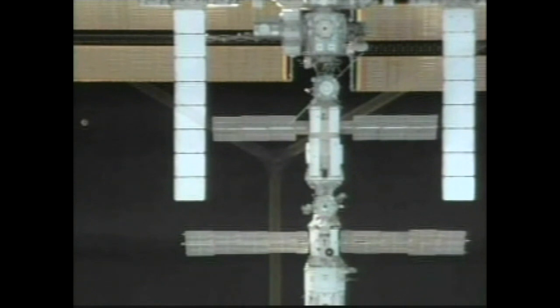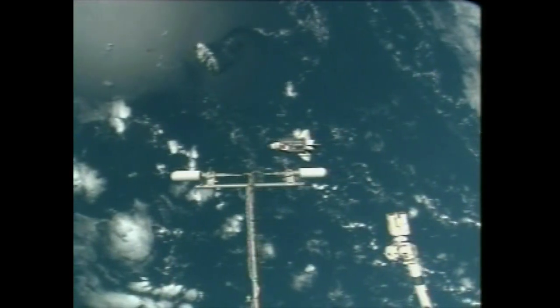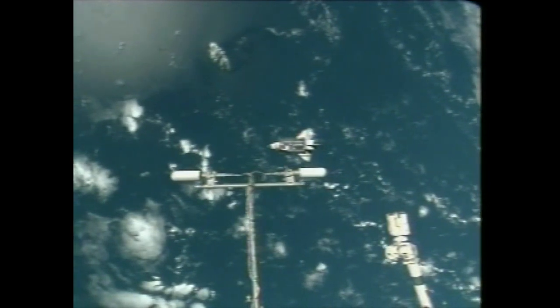A good view through the centerline camera in the orbiter docking system of the Russian modules of the International Space Station. And now our first view from the International Space Station of the Shuttle Discovery at a distance of just 600 feet.